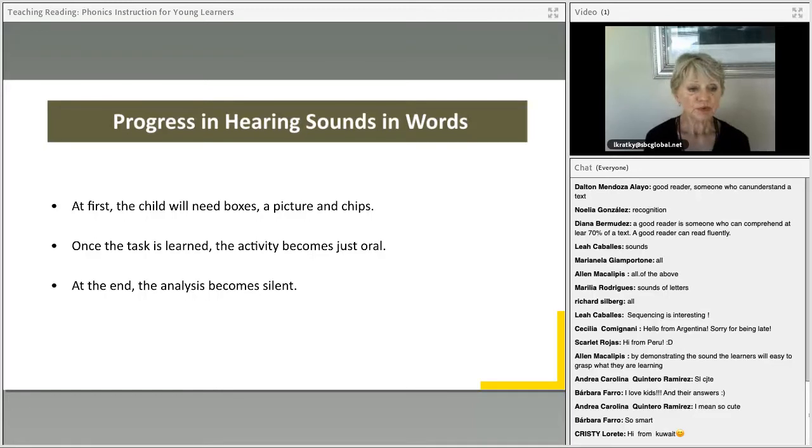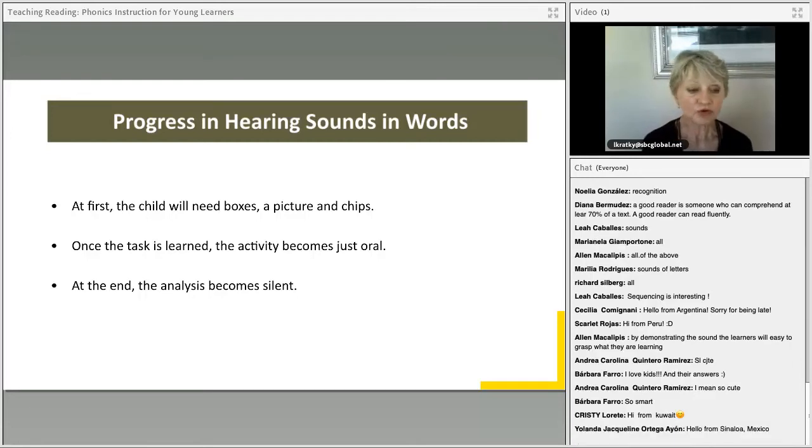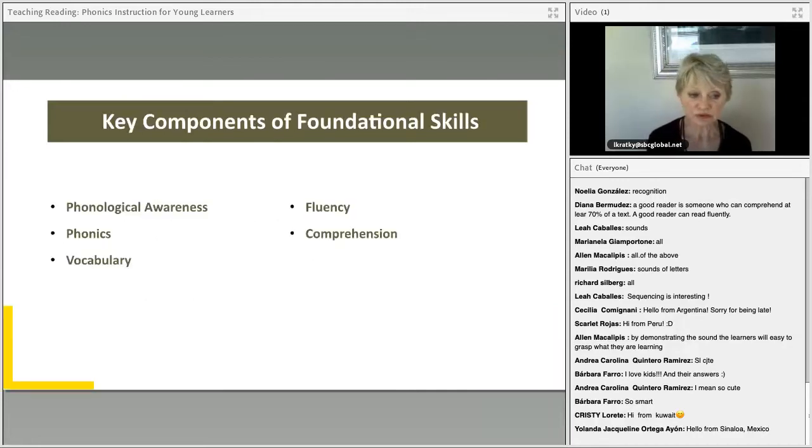So, progress in hearing sounds and words. Initially, the child will need boxes, a picture, and chips. Once they have learned that, it's just oral. You no longer need the chips. You know what the thing is all about. You write down the sounds that you hear first and next and last. So once the task is learned, the activity becomes just oral. At the end, the analysis becomes silent.